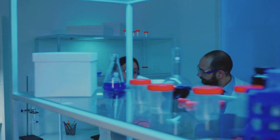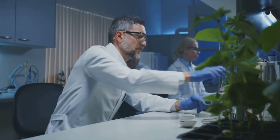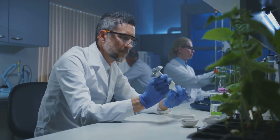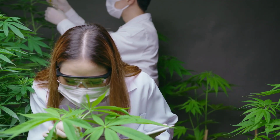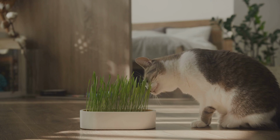The path to scientific discovery is rarely linear. It often winds through unexpected landscapes, connecting seemingly disparate fields. Such is the case with the journey that led to the hydrogenation of cannabinoids. It began, surprisingly, with catnip.